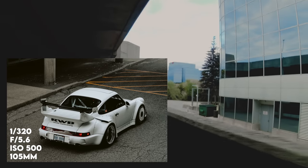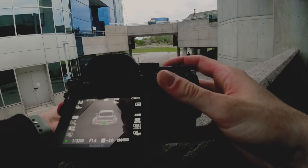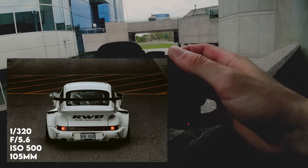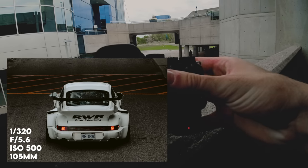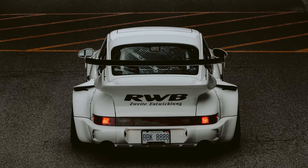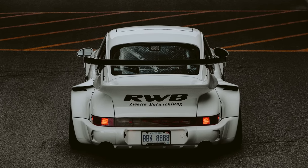This is such a nice angle right here. Straight back shot here. Getting above your subjects, especially for car photography, so crucial.